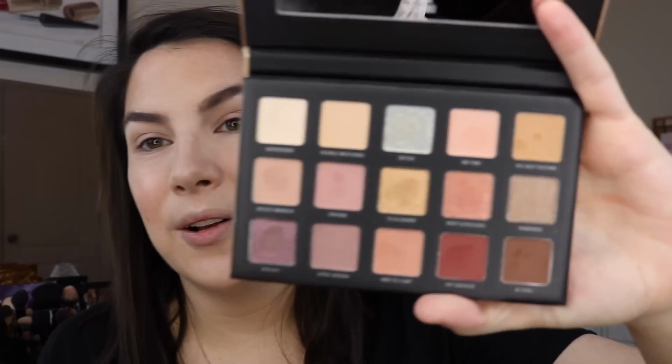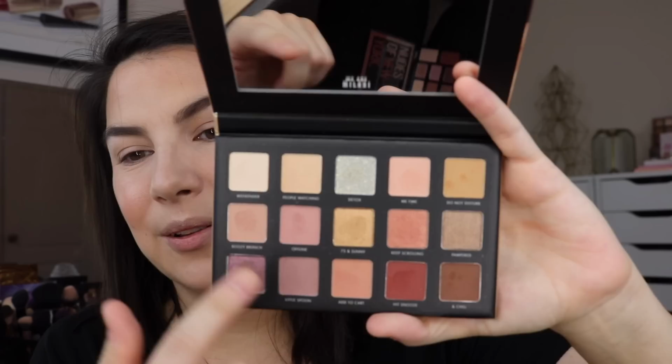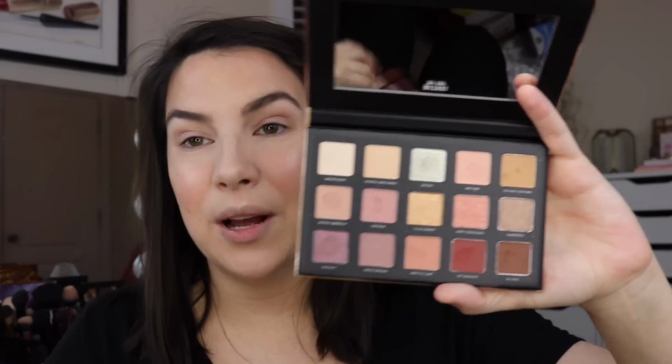It's from Milani. It's called Gilded Nude. And what are they also doing? Okay, we've got browns, we've got some burgundy, we've got, you know, a little hint at some dusty lilac here, but I did not enjoy this palette as well as this one.